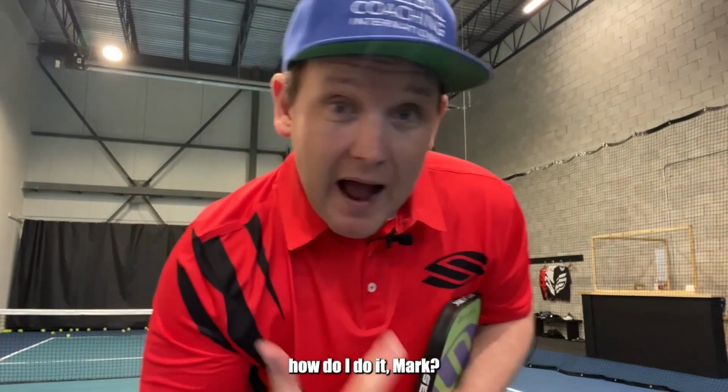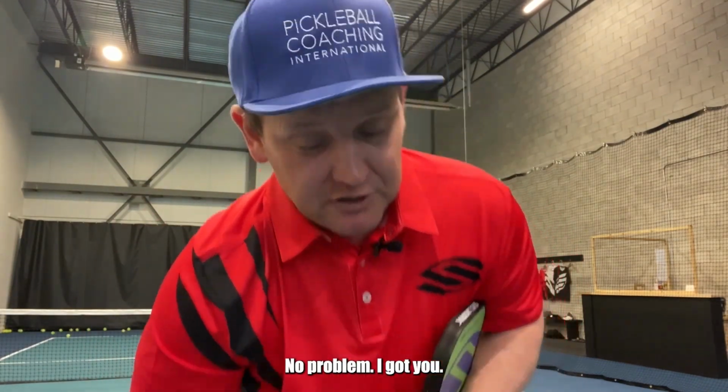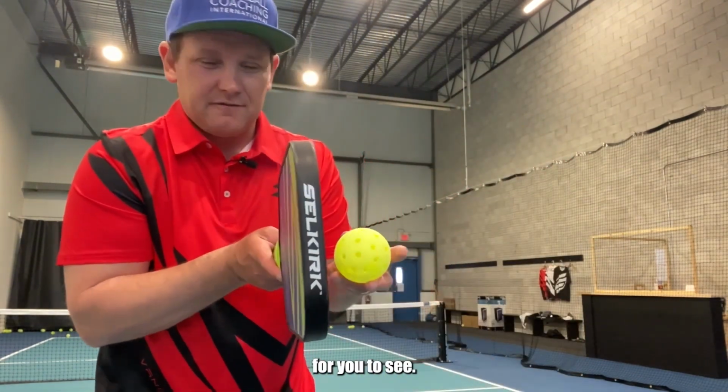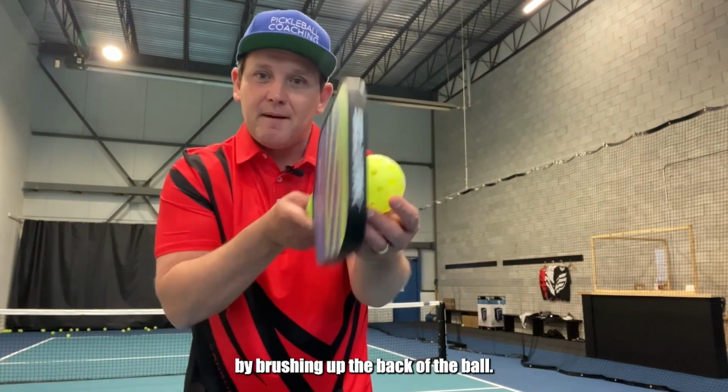Okay, so now you want to know, how do I do it, Mark? How do I hit with these different kinds of spin? No problem, I got you. So top spin first. I'm going to pretend I'm hitting that way because it's going to be easier for you to see. Top spin is produced by brushing up the back of the ball.